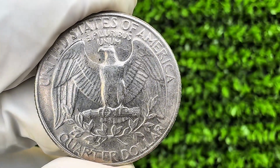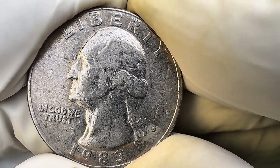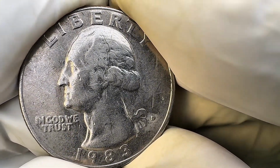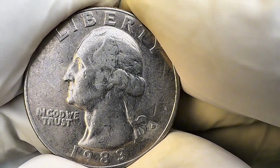At coin grading services, submissions of 1983D quarters have surged. Collectors are now digging through old rolls, inspecting details under magnifying lenses, and sending promising coins in for evaluation. The hunt is on, and the 1983D quarter has gone from a common coin to a collector's dream.